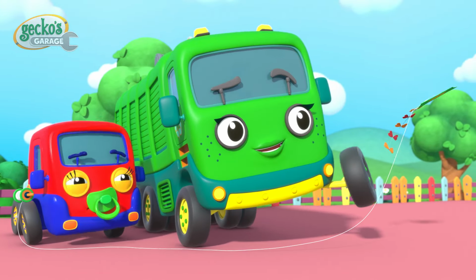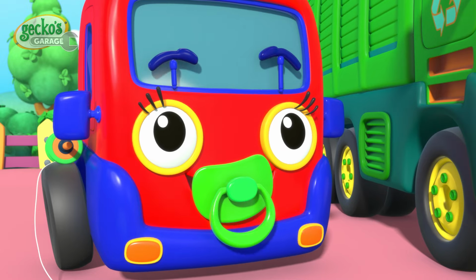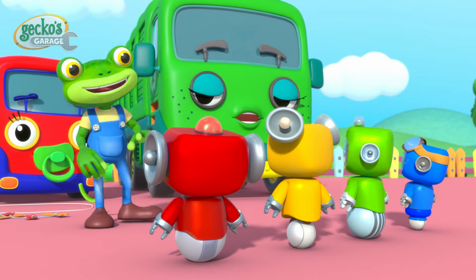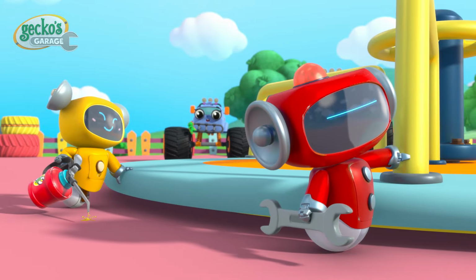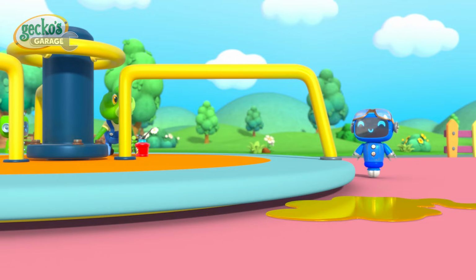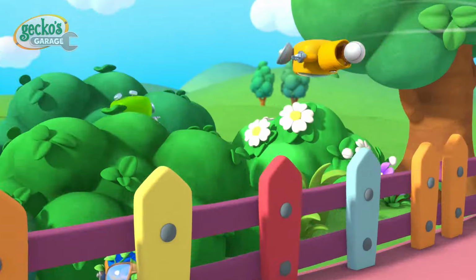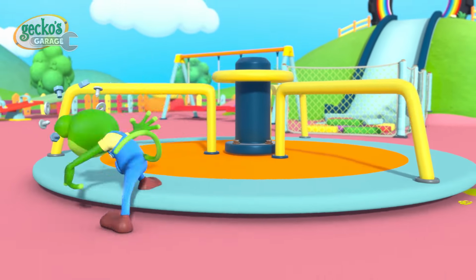Look, it's the truck family. Hello, baby truck. You need some help to make your kite fly. And I've got an idea. Mechanicals. We'll need some oil and a wrench. Okay, mechanicals, push! Whoa! Not so fast! Nuts and bolts, I'm dizzy.